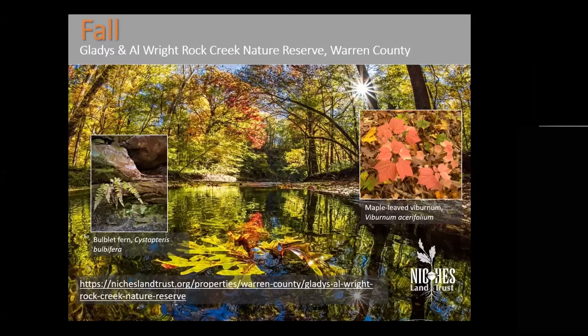The last fall site, the Gladys and Al Wright Rock Creek Nature Reserve. It's 80 acres situated a mile southeast of West Lebanon in Warren County. Rock Creek bisects the mostly wooded acreage. The creek runs over bedrock and forms tiny waterfalls in some places, while in others it has cut through sandstone, leaving small sculpted cliffs. Eventually, the creek makes its way into the Wabash River.